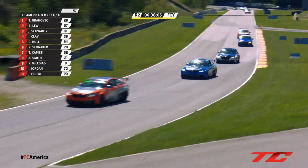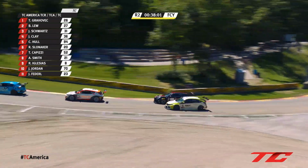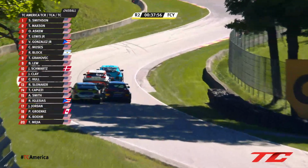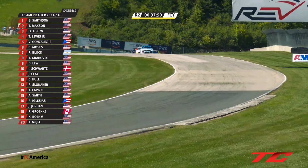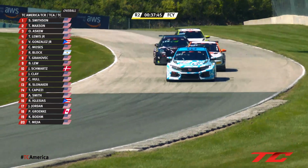And due to the incident down by Olivia Askew, the back end just snuck around on her a little bit. And I think everything would have been fine, except there was just nowhere for CJ to go. Look at this, they're still racing here. Yeah, I'm not sure anyone's aware of the fact that we're full course yellow right now. They continue to race out of Canada. I think they finally just got the memo.